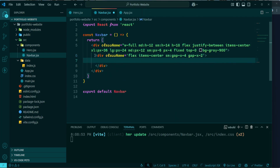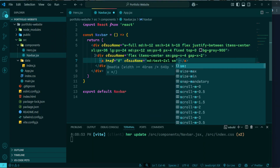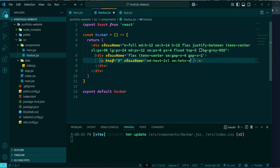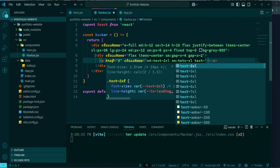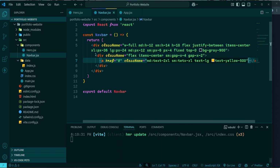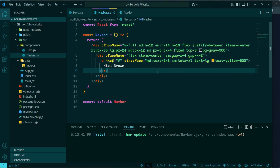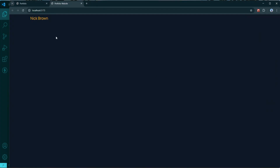Now inside here I'm going to open link elements. Let's add to the link some classes. We need md breakpoint, text is going to be 2xl. Then we need sm breakpoint, and the text is going to be xl. And finally we need text-lg for smaller screen sizes. Also change the color of the text to yellow 500. As for the content of the link element, let's insert here Nick Brown. You can use any name, it's up to you. Let's go to the browser. So we can see Nick Brown is now displayed in yellow, positioned at the left.